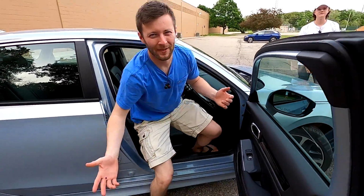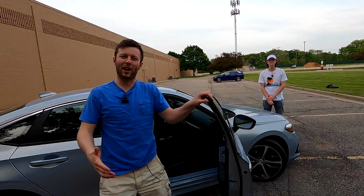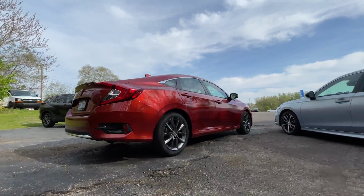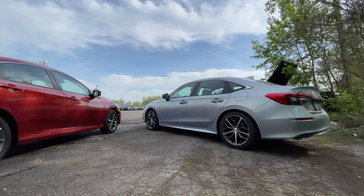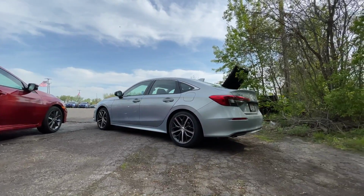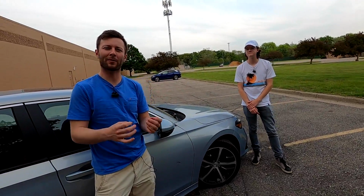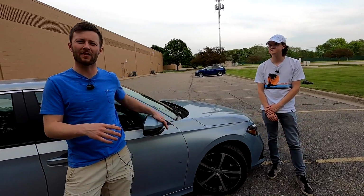Well, what do you all think? Is Chris right? Is this a proper evolution, a growing up of the Civic that makes it just that much more desirable compared to its more juvenile counterparts in this class? Or am I right that the last Civic was a hoot? Civics have always had personality, and this Civic gives up on that.